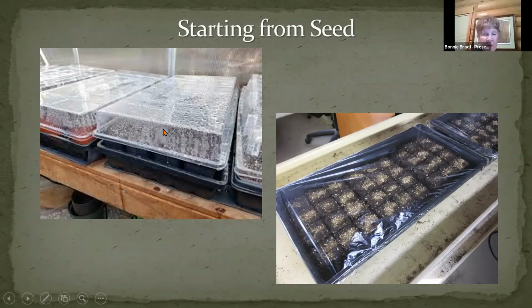You can buy short ones like this, which are 2 inches. You can also buy taller ones if you happen to be growing in a cold area and you would like to keep things warm as they grow taller. You can buy tall domes. Over here on the right is an example of the saran wrap covering, which is fine while the seeds are just starting to come up, to keep them from drying out.